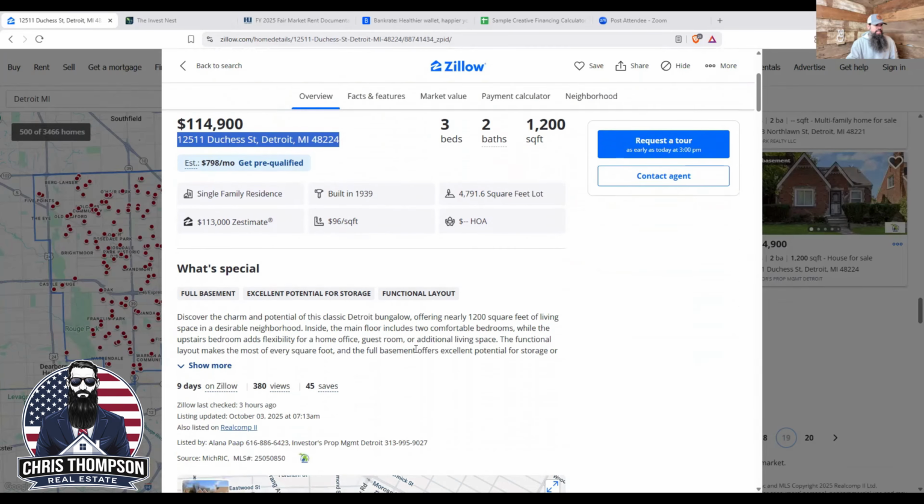Only been on the market for 9 days. I typically like to look at stuff that's 90 days, but I look through everything available on Zillow, and the oldest thing that is available on Zillow is only 9 days in this market.